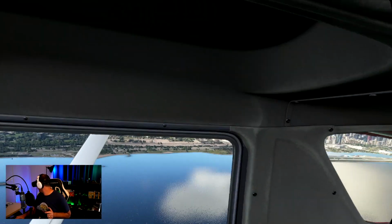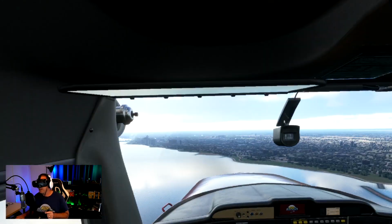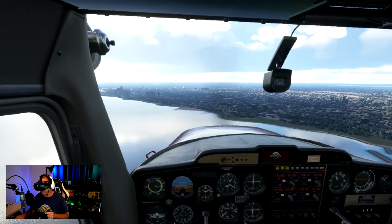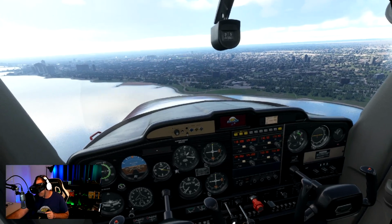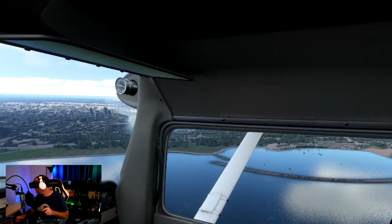But what I'm doing now, you couldn't really do that with a hat switch, and this is what it's like flying in real life and looking around. And because I'm not used to flying an aircraft that's got carb heat, I'll put the carb heat on. So we're going to clear our left, center, right. We're going to make a turn.